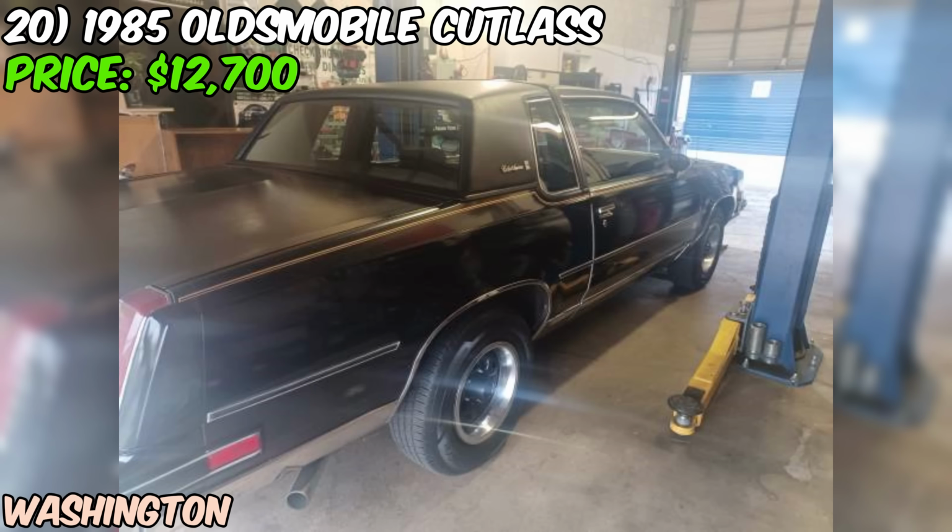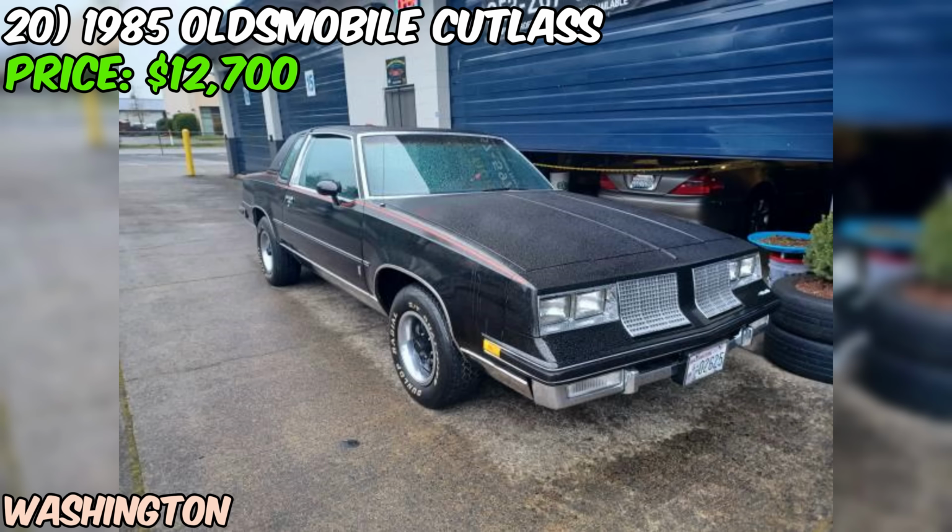So, if you're in the market for a classic 80s cruiser that's been given a new lease on life, this 1985 Oldsmobile Cutlass might just be your ticket to ride. It's got the looks, it's got the power, and it's got the upgrades to keep it running smooth for years to come.